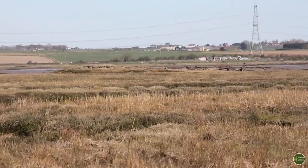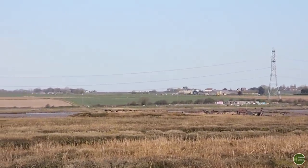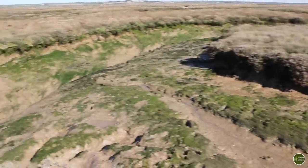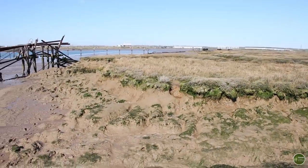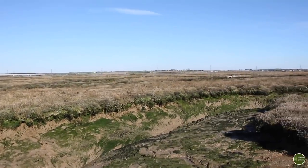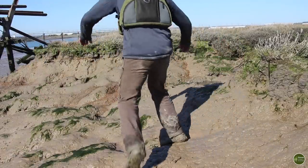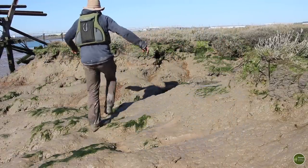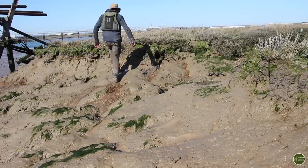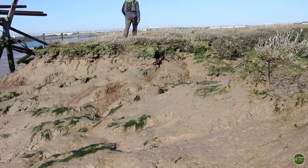Well, over there in the distance, you might just be able to make out some rusting bits of metal. That is actually one of the U-boats. I'm going to see if I can pick a way across to get a bit closer to that sub and get some footage. I don't like my chances because this is just a maze of muddy little channels and stuff, and some of the mud is really deep. But I'm going to have a go and see what I can see.